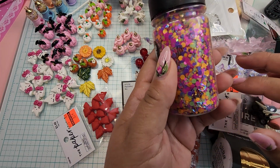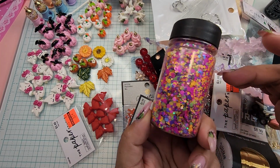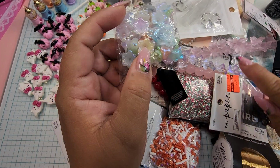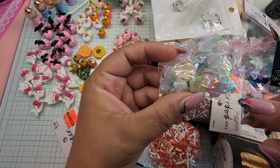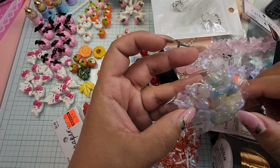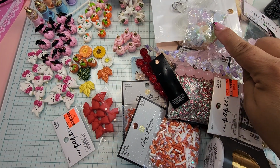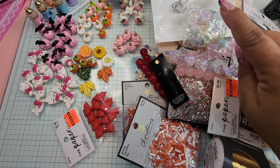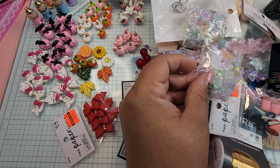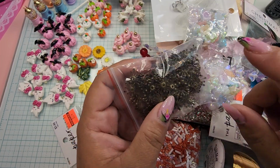I got this glitter. I love the colors. It was $2 for 2 ounces of glitter. And it's the same concept as these ones, but this was from AliExpress. It has different colors, that's so cute. I want to use it in my shabby chic projects. That's so cute. I don't know if it came in two packs in one. But they're cute. And I got these antique gold flower centers.